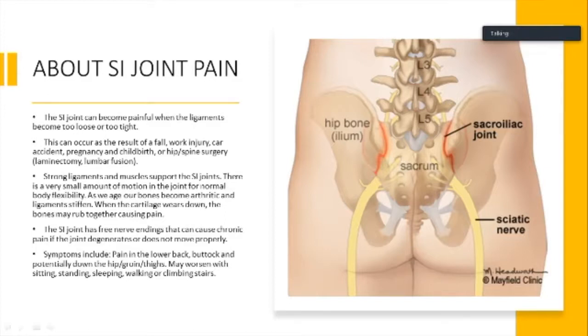Now, the symptoms can include low back pain, buttock pain. Sometimes there's pain that goes down the leg, but it usually stops at the knee. So one of the questions I ask patients is, does your pain go below the knee? And if so, that suggests it's a radicular type of issue coming from the lumbar spine. However, if the pain stops at the knee and stays above it, that might suggest the sacroiliac joints are at play.